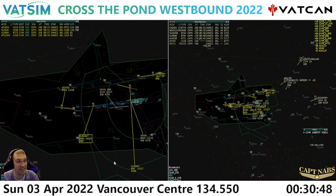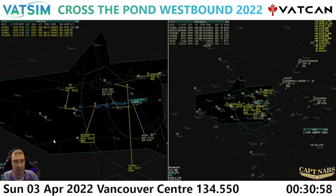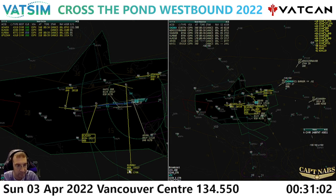Yeah, I didn't think I was going to slide him in there. I was worried. I took a big risk getting him in there because it was just enough space, but it helps that they were light aircraft, that he was not a heavy. The one in front of him wasn't a heavy, so I could have a little lesser spacing, and it worked just fine. KLM 68 Alpha, fly heading 260. Heading 260, KLM 68 Alpha.